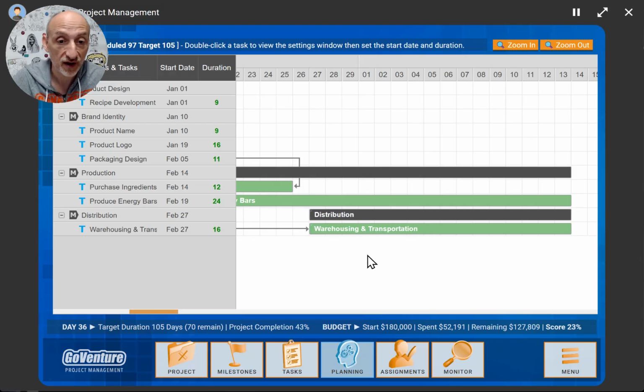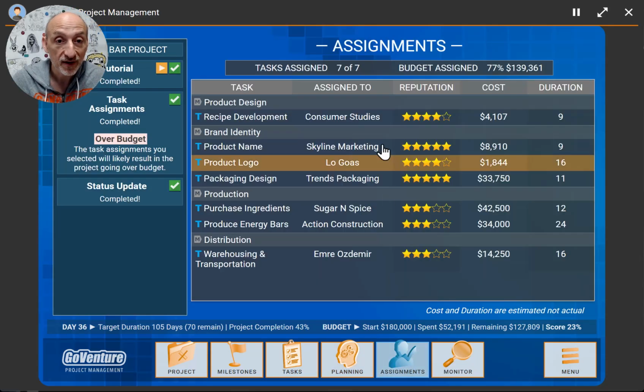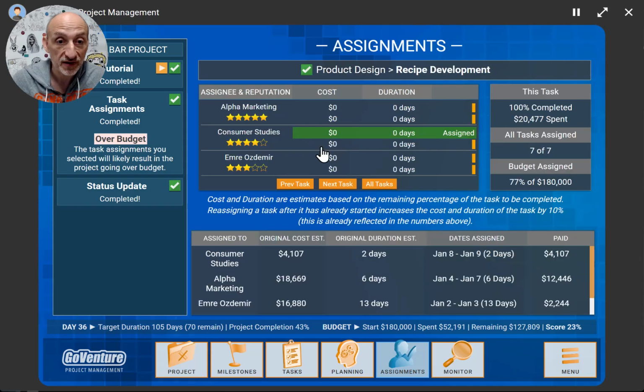So this is not a fixed experience where you just are following steps. You're actually controlling the project, determining who to assign the tasks. In fact, let's take a look at that. This is where you actually go and assign tasks to different assignees. So who do you want to do each task?